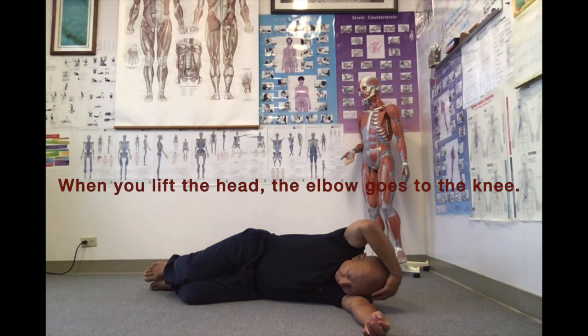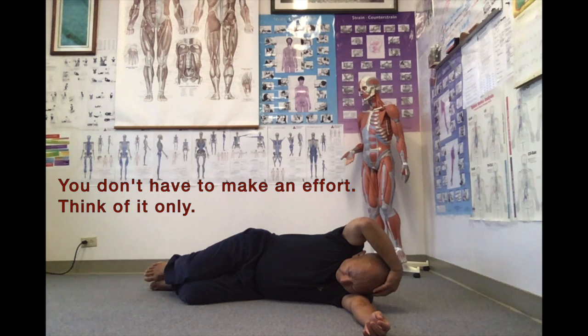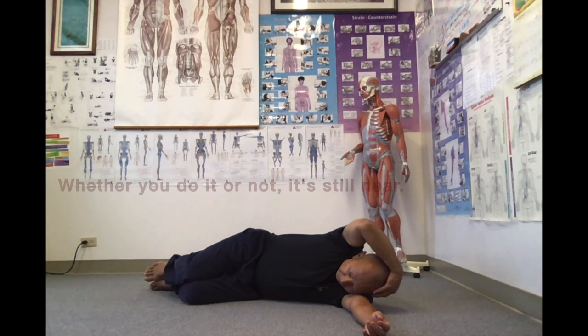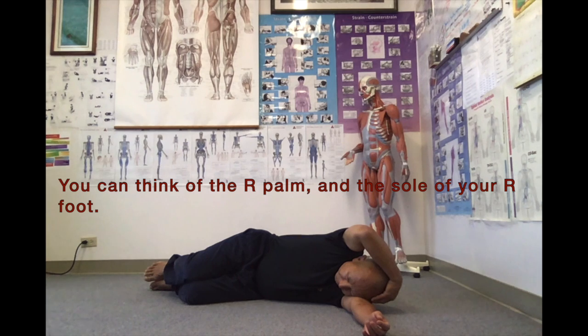When you lift the head, the elbow goes to the knee. The knee goes to the elbow, don't they? They go near. You don't have to make an effort. Think of it only. The right elbow goes to the right knee, and therefore the right knee goes near to the right elbow. Whether you do it or not, it's still near. Now think of the right hand and the right foot. You can think of the right palm and the sole of your right foot.